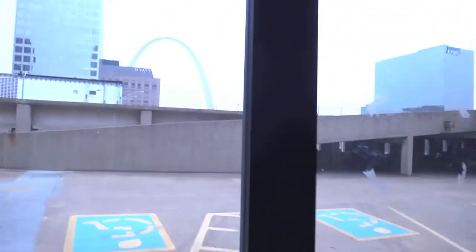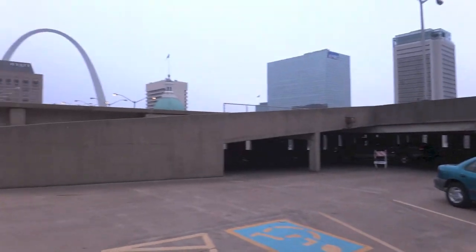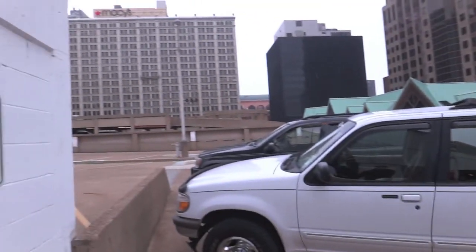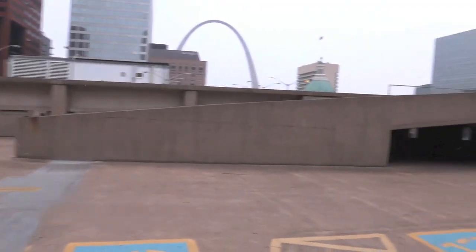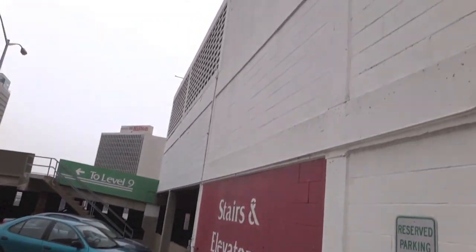Nice chime. Look at that view. Oh, it's cold out here, so I'm just going to stick my head out. Look at that weird design. This is one of the strangest parking garages. See how it's... I've never gotten a good view up here.